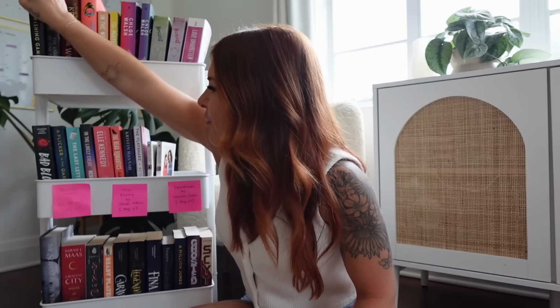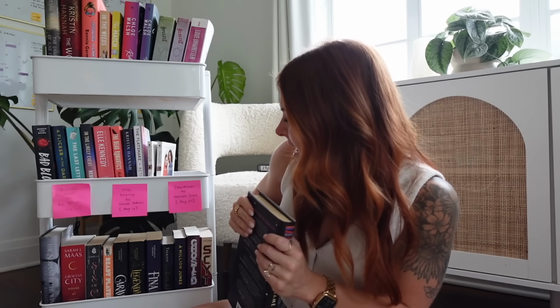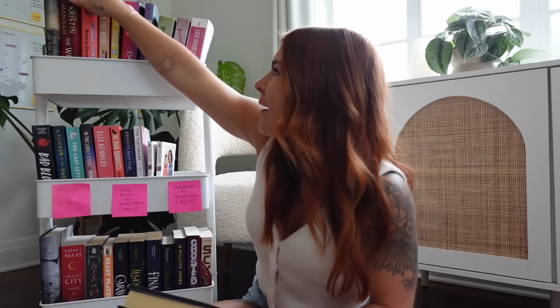I think I'm gonna do The Wishing Game because I really wanted to read this one. And then, let's see. I think I'm gonna do The Women by Kristen Hannah. So I think these are the two that I'm gonna put up on Instagram stories. So The Wishing Game by Meg Schaefer and The Women by Kristen Hannah.